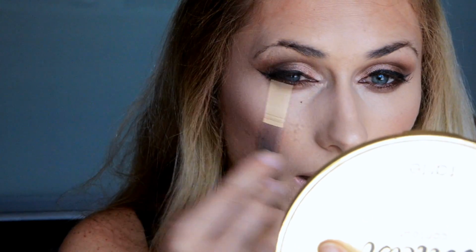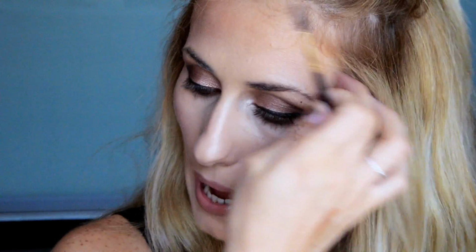Okay guys, what's left are the eyebrows, which are absolutely horrendous and I cannot wait to do them. So I'm going to fill those in. Now I am going to be filling them in using a powder. I always use a powder product. I just feel that it looks more natural on the skin, and for me it lasts all day because I do set them using another product as well.